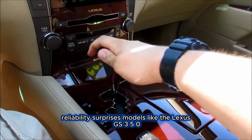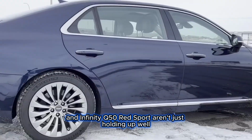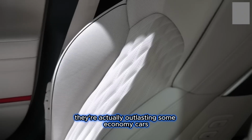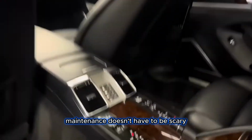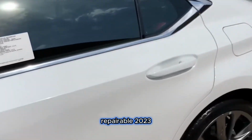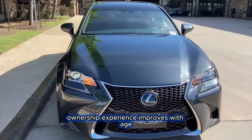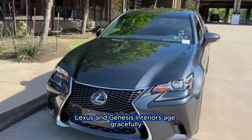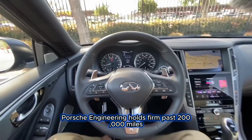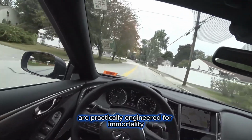Reliability surprises. Models like the Lexus GS350, Genesis G80, and Infiniti Q50 Red Sport aren't just holding up well. They're actually outlasting some economy cars. Maintenance doesn't have to be scary. Post-warranty costs for several of these vehicles average under $700 per year, RepairPal, 2023, compared to thousands for European rivals. Ownership experience improves with age. Lexus and Genesis interiors age gracefully. Porsche engineering holds firm past 200,000 miles, and some of these cars, like the LS 600HL, are practically engineered for immortality.